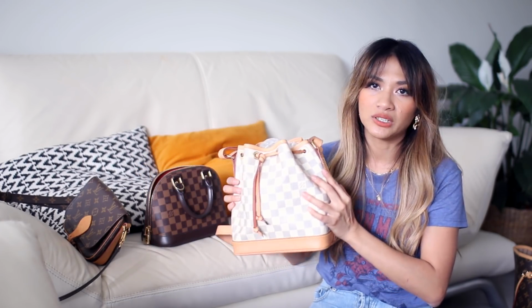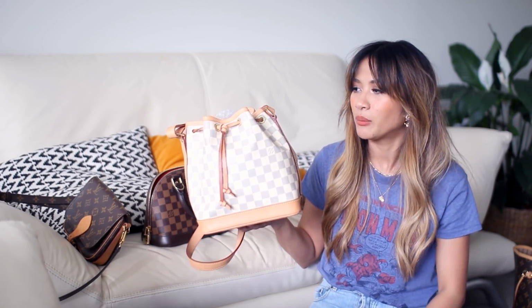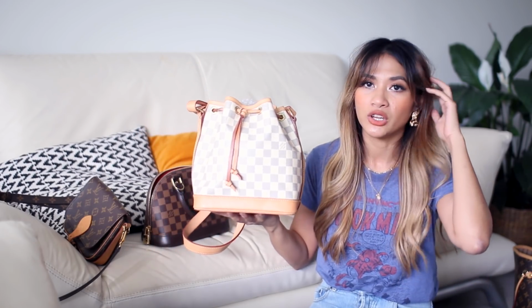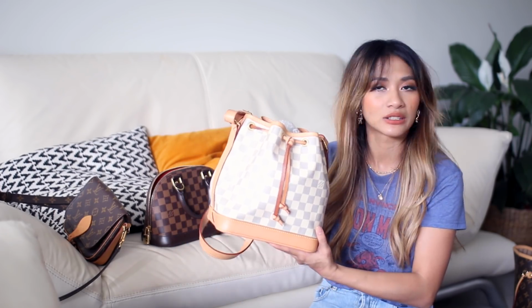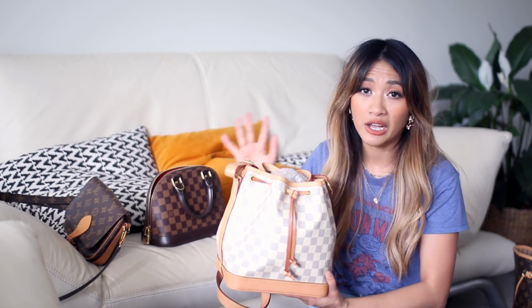At the time, I really wanted a Damier Azur. I knew I wanted a light piece. I remember when I first got into Louis Vuitton, I just thought to myself, who would want the Damier Azur? It's so high maintenance, like it color transfers, and then you also have the vachetta. It's just like a nightmare. But then after you've been collecting for a while, you sort of want to venture out into different prints, and this is just a beautiful classic. It's just refreshing, it's light, so it's just nice to wear for summer and when you have lighter clothing.